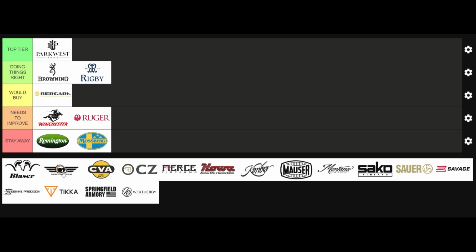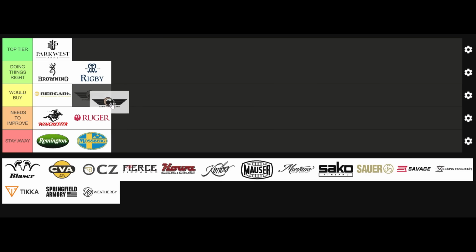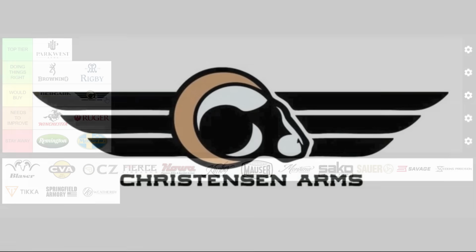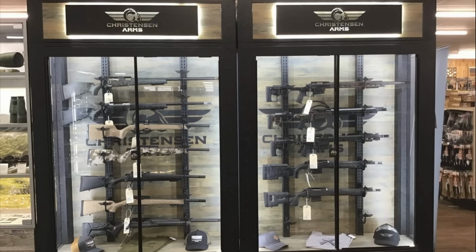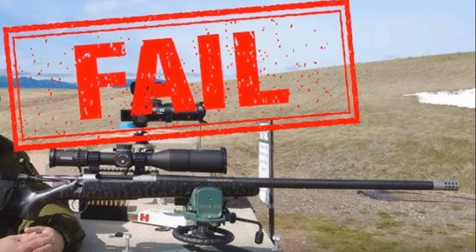Now, I think we should swing the pendulum the other way and talk about Christensen Arms. I remember peeking inside those glorious big glass cases on display at Shields and seeing those badass carbon fiber wonders inside that glass. You know, I wanted one bad, but the price tag was $2,500 at the time, and I could get 3 Model 70s for that price. Then people actually started buying the Christensen Arms rifles and using them, and in the end, I was glad I never purchased one for myself.